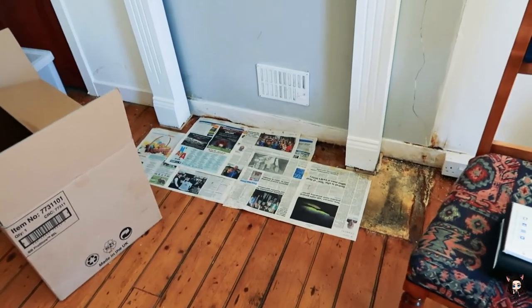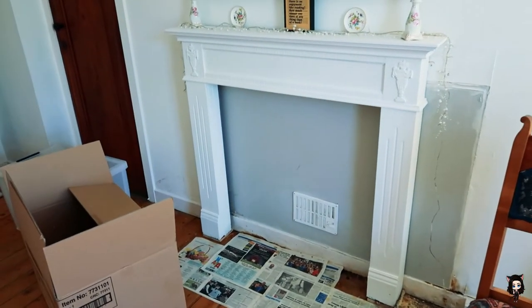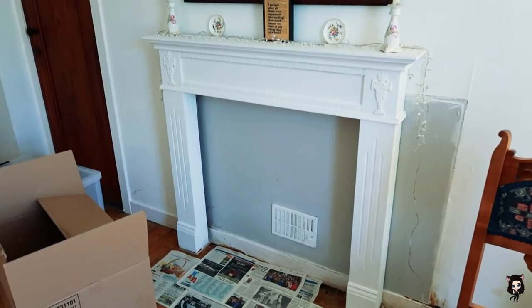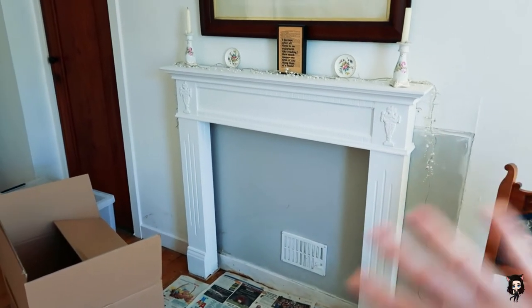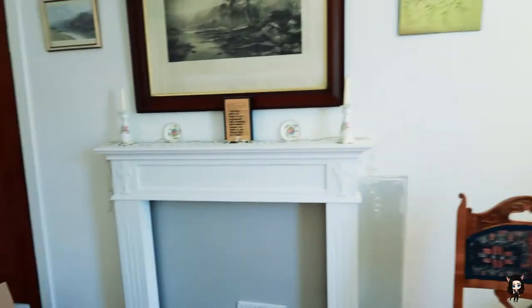Ideally, I would really like to tile down here, maybe even open this up and have a little wood burner or something similar in there. But until we actually get a contractor in to have a look at that and to see how big of a job it's gonna be all in, which we can't do anyway until we've got a mortgage, then basically nothing is happening here. So it's gonna be very temporary in here for that.